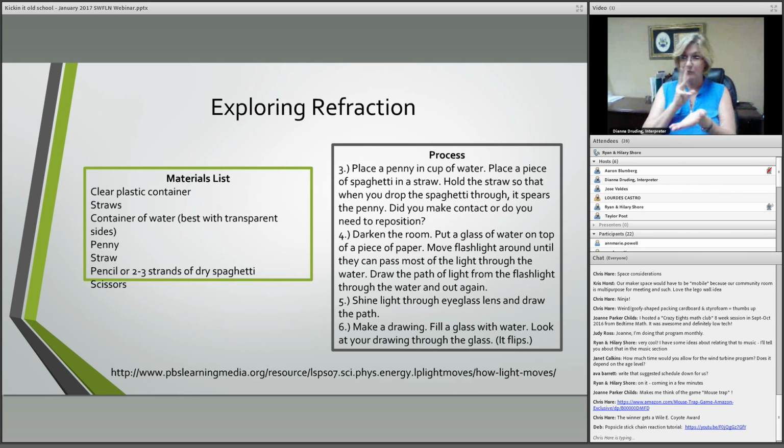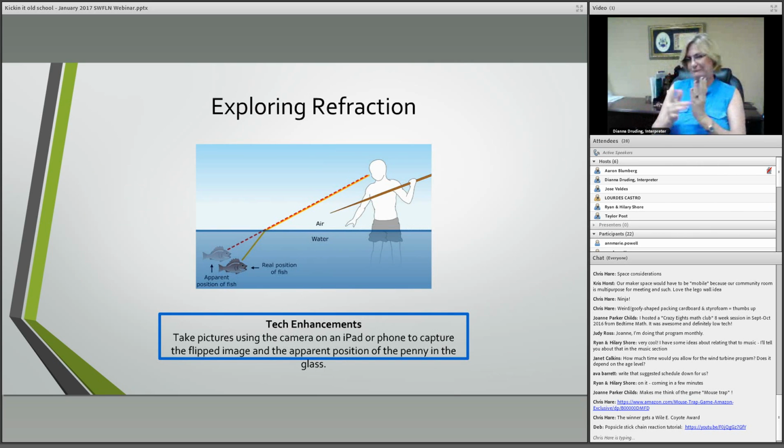So the kids are fascinated by it, and it's a really cool way for them to physically see something happening that's kind of tough to conceptualize. We've had our art teacher do this in a lot of different ways too. One of the ways she did this was she had the kids draw lines, and when you view the lines through the glass of water at different angles, they bend and they move.